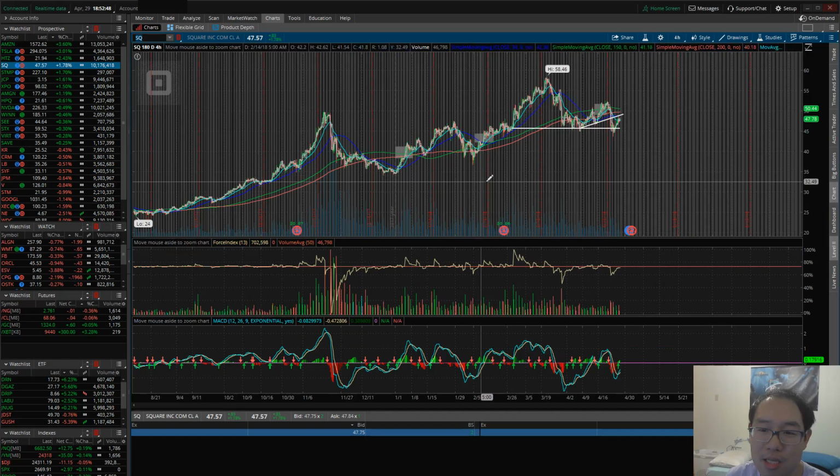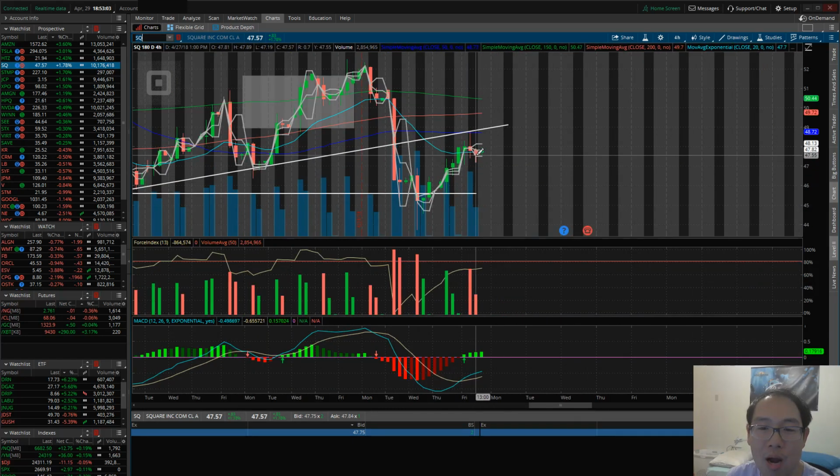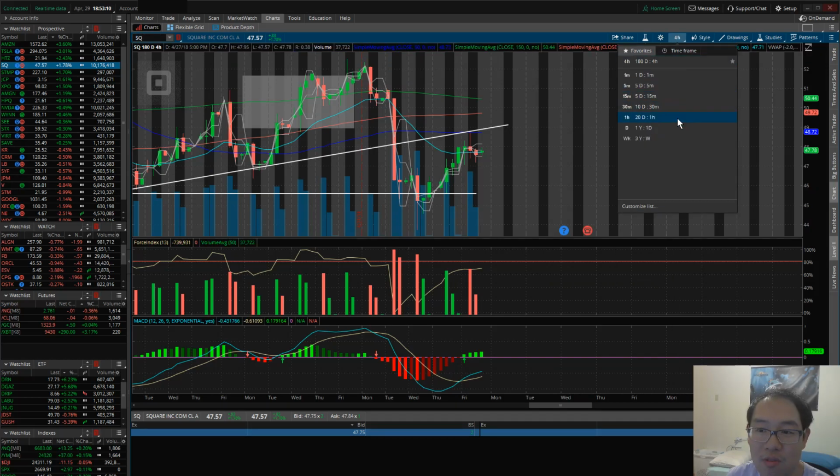Why is this support, guys? This is support because you guys can see that every time, the body of the candle has held over the support. The body of the candle is supposed to hold over the support. It didn't. Yes, we did have a surge up, but look at what's happening, right? We're having a hard time at the 20 EMA. Note that earnings are coming up, which may shift things even further.